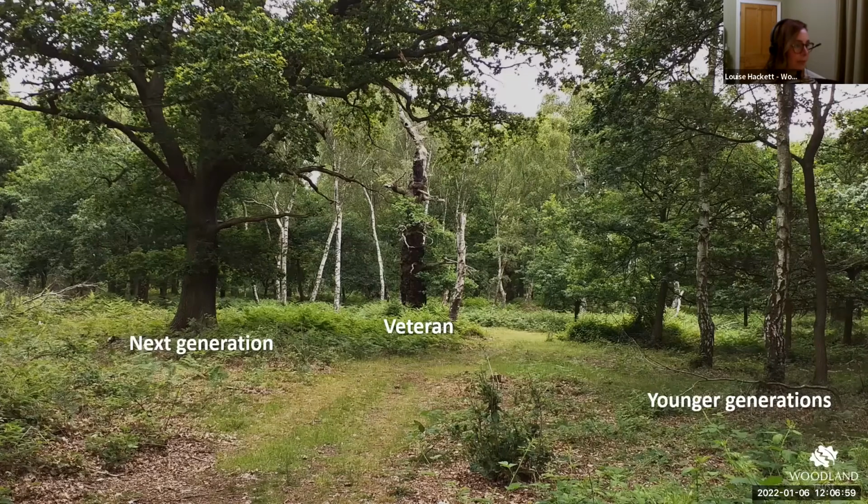But here you can see we've got a veteran in the centre, and we've got a lovely open grown mature oak on the left, and then we've got younger generations of oak trees coming through on the right, and all of those are incredibly important, and I would say can be replicated even in an arable environment, just because this image is showing kind of grazed wood pasture. That's not to say that we can't replicate this image in terms of having younger generations, next generation, alongside our veteran trees in an arable environment.